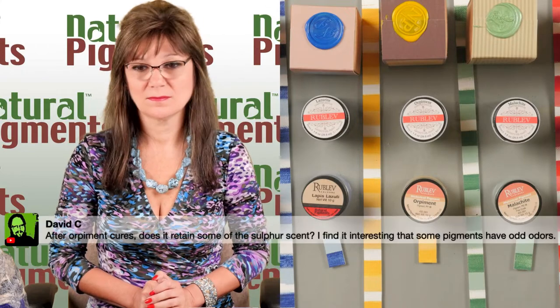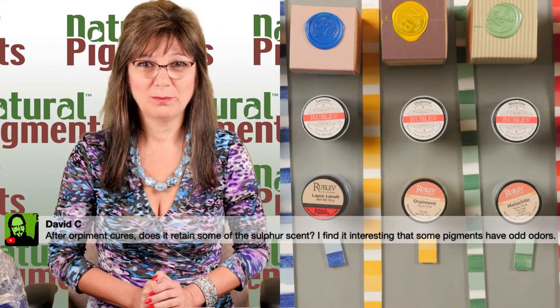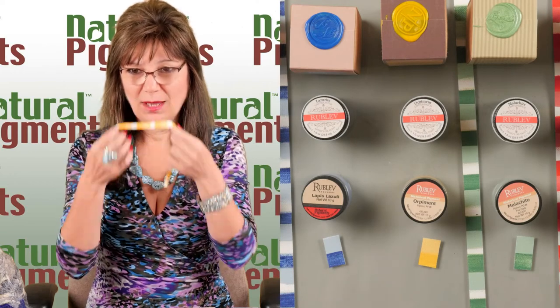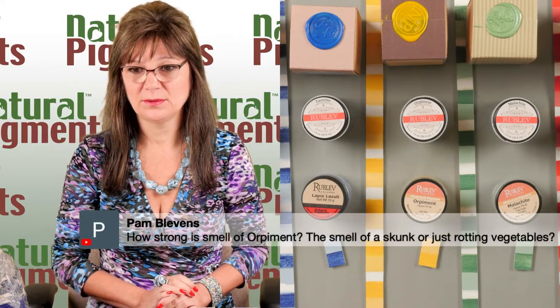Another question: after orpiment cures, does it retain some of the sulfur scent? I find it interesting that some pigments have odd odors. So that would be very pigment has the odor. I can tell you this swatch I made a long time ago, and of course now it doesn't smell. But our lab was smelling probably a couple of months after that, and I worked with a large amount of paint. None of the other five colors have any odors except, of course, the linseed oil. All of them, by the way, were ground in linseed oil.